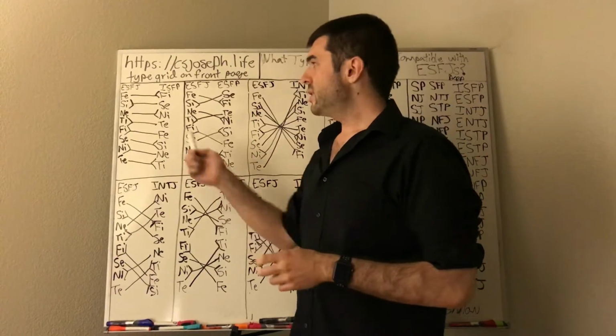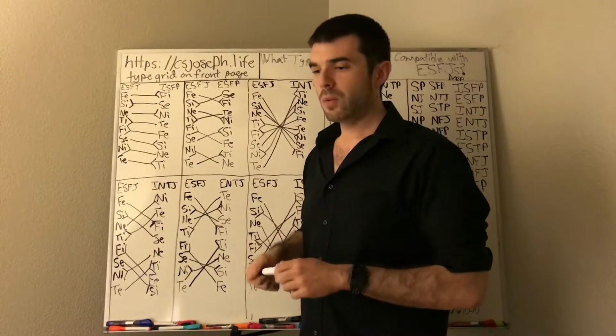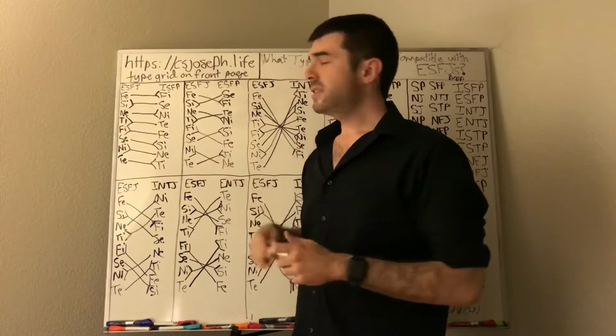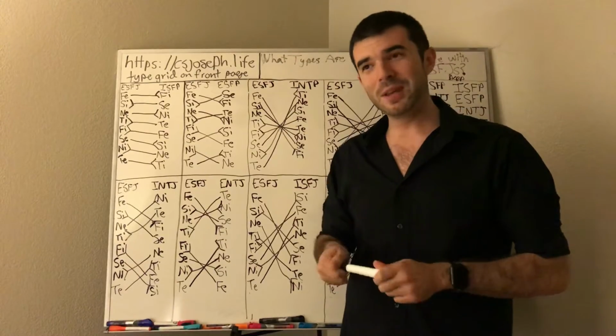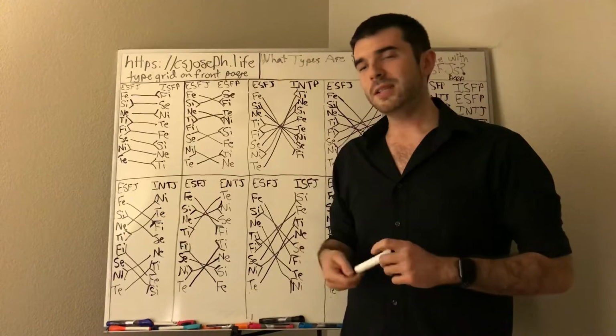So, insecure functions, the fourth function. The ESFJ is very insecure about what they think. They are afraid that they're stupid. And the ISFP is walking around being afraid that the ESFJ is also stupid, and afraid of what other people think of the ISFP.